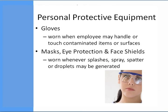When occupational exposure to bloodborne pathogens remains after engineering and work practice controls are in place, personal protective equipment is to be used. Gloves must be worn when it can be reasonably anticipated that the employee may handle or touch contaminated items or surfaces, or have hand contact with blood, other potentially infectious materials, mucous membranes, or non-intact skin. Be sure the gloves fit properly and remove any rings to eliminate puncturing the gloves. Disposable, single-use gloves should not be washed or decontaminated for reuse.